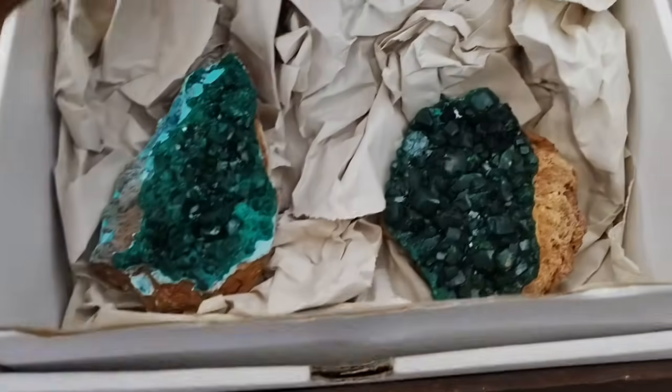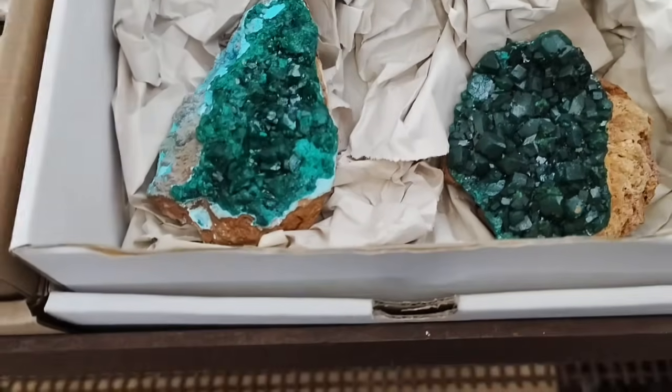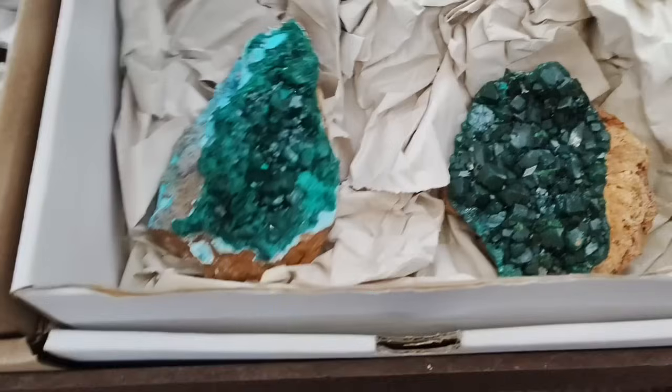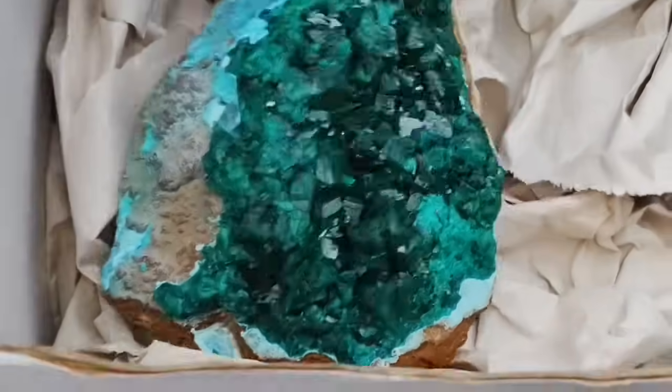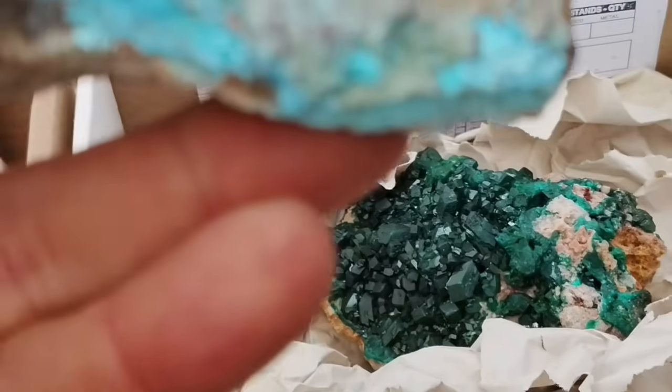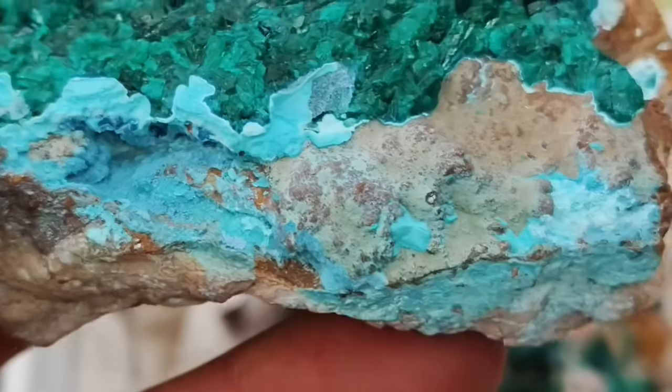Next up, we got some dioptase. This is good, very good to A grade. This one here is beautiful. It's a lot of chrysocolla right there. Or is that shattuckite? No, it's chrysocolla.